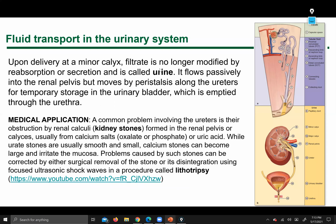Okay, so upon delivery at the minor calyx, we don't really do much to the urine afterward. We just call it urine. The primary alterations made after this point are in the presence of antidiuretic hormone, you get aquaporins put into the tubule, and that's going to cause the movement of more water out of the collecting duct and into the various capillaries in the medulla, and that facilitates water reclamation. So that's kind of how ADH works.